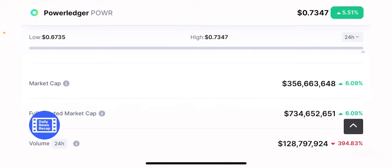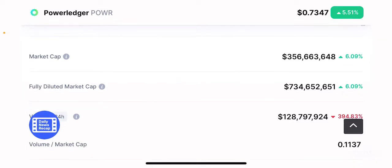And if you see, the market cap has increased slightly. Currently, it's about $356 million in market cap, which again, even though it has increased since last time when we covered this project, it is still substantially low compared to what it aims to be.